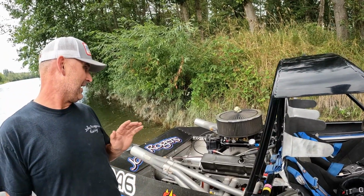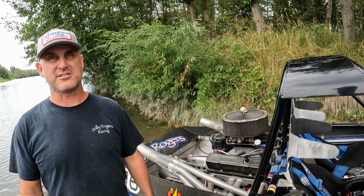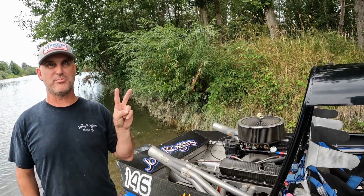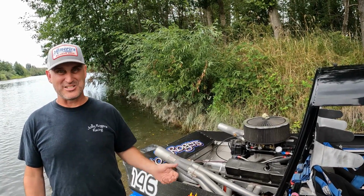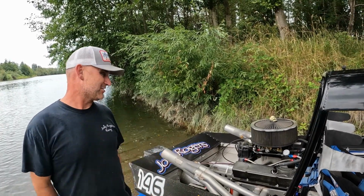This thing, as is, makes about 630 horsepower, and that's an honest guesstimate. This boat is the number 2 boat in the US right now. We're chasing a Canadian, Phil Miller, and he has about 700-ish plus in his boat. So we're getting closer, and that's this boat.